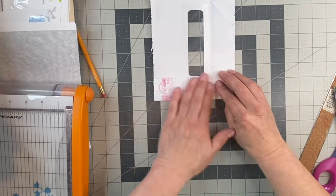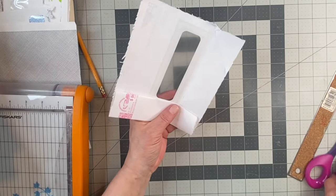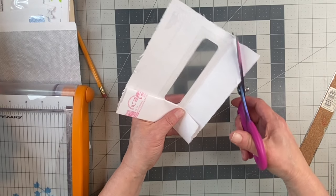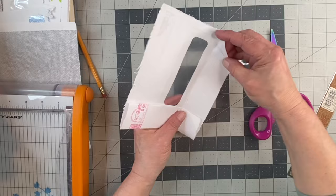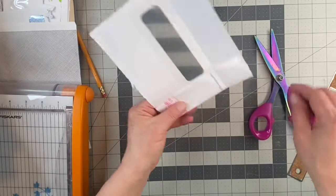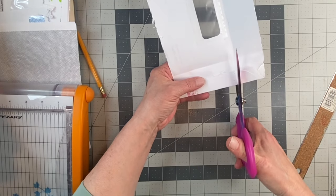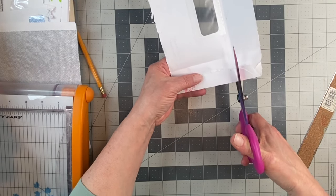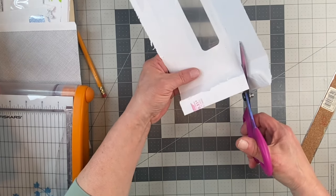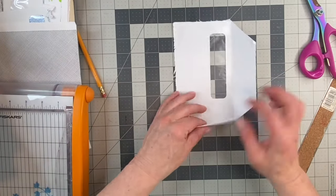Okay. Now, I can clean up all the edges, but I'll do that in just a moment. I'm going to make this so that it's like the envelope flap. So when I go to put it on my page, I can collage over it and it's not so much bulk. And then I'm going to go in here and just very slightly trim in here like that to get away the bulk. And then I'm going to go over here like that, and do that on that side.